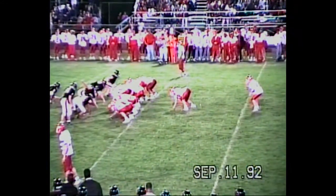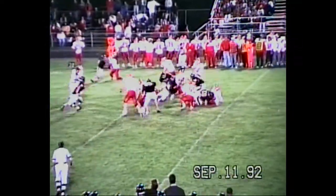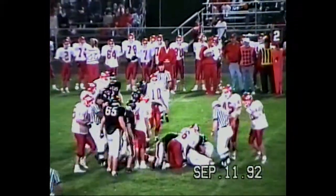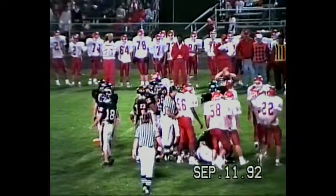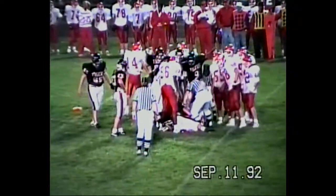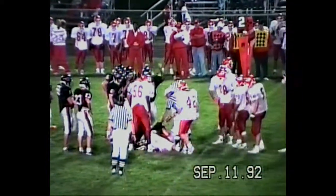I formation. Johnson on the keeper, rolling to the right side, and he is going to be hit at the line of scrimmage and brought down as flags fly everywhere. There are penalty flags down. We'll have to see what the call is going to be. Johnson just taking the handoff and trying to find a little hole and dance his way up the middle.